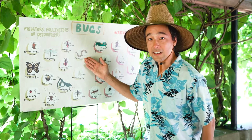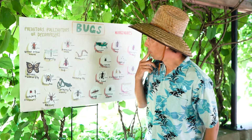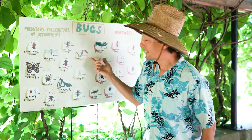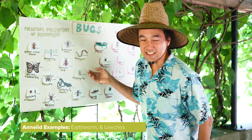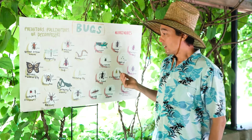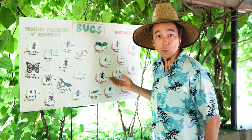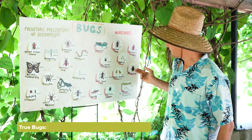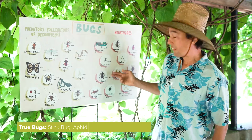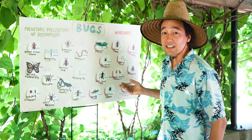Another bug that is not an insect is the earthworm. How many legs does an earthworm have? 0. It is an annelid, which is also related to leeches. Ugh. Now, there are things that we call bugs that are actually true bugs, and they are also insects. They include the stink bug, the aphid, the leaf-footed bug, and so many more. We find these a lot in the farm.